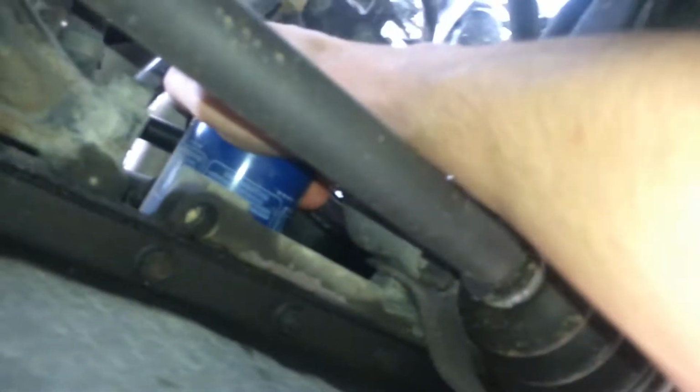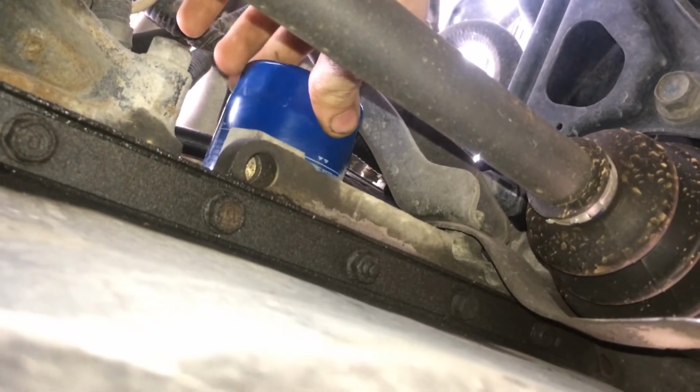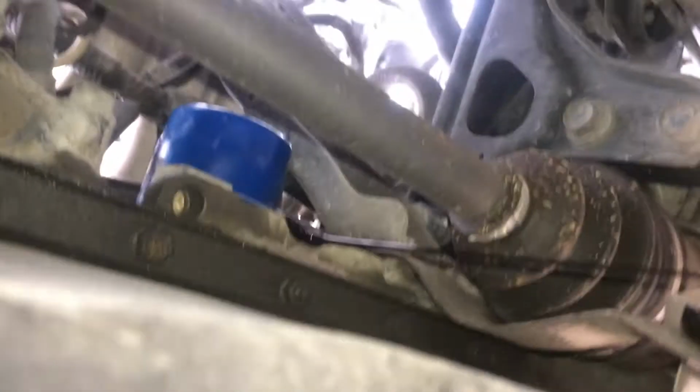Now that I've turned it, I'm going to go ahead and get this in position and try to reach up there and get it loose enough to start draining some oil out. And right there it is. So you can see that there. I got my pan catching it all.